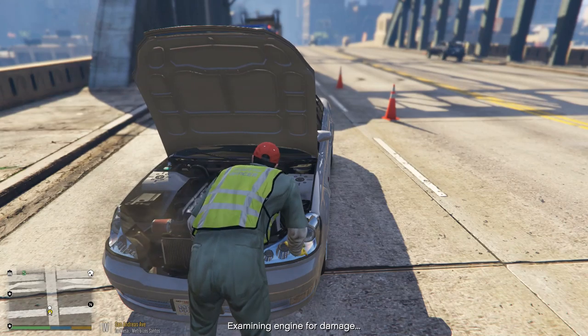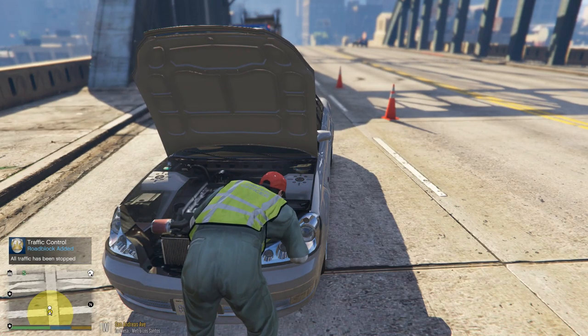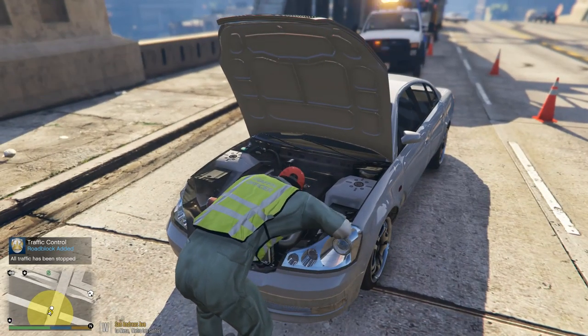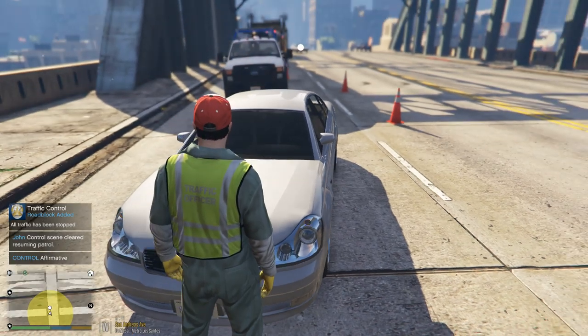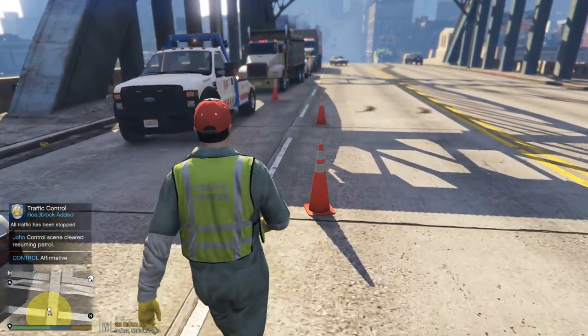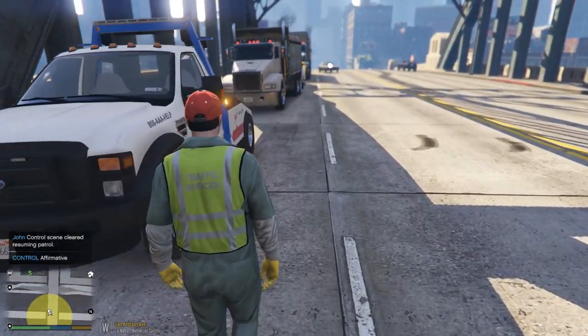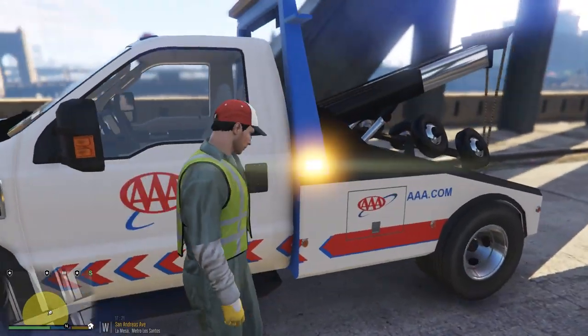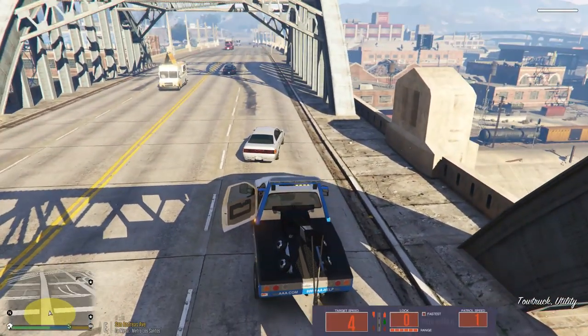Okay, let's take a look at the vehicle real fast. See if we can get it going a little bit, just to kind of make sure it's good. Okay, yeah, it's pretty much trashed. Need those cones, and we're gonna go ahead and tow it back to customs, at least the garage.